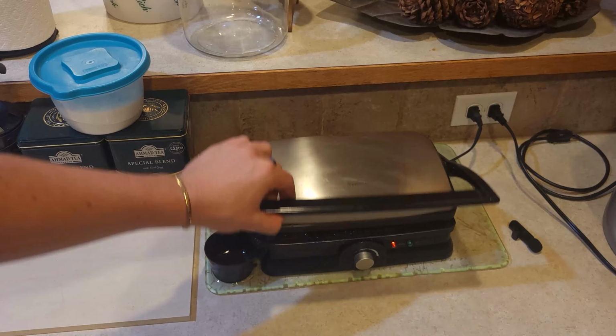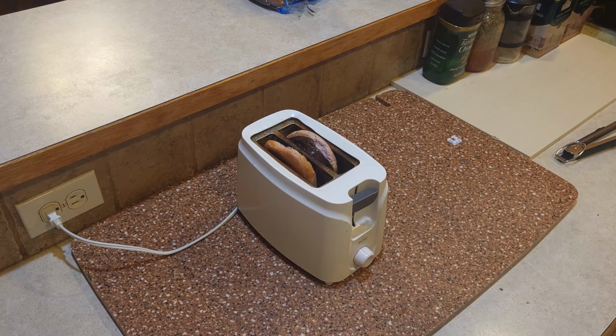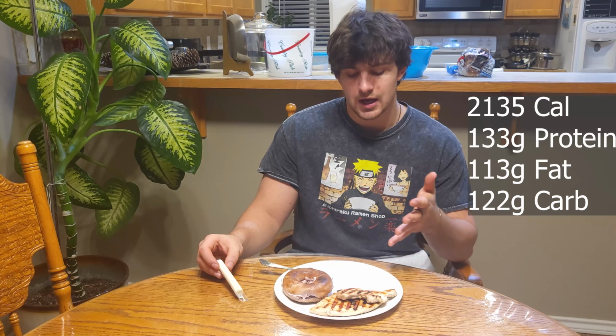3 hours have gone by. Now we're ready for the next meal. We're gonna do some jumbo chicken breasts, and a bagel with cream cheese. With the third meal of the day, I added some ranch for the chicken, a cheese stick on the side, just to make sure we're on track for calories.